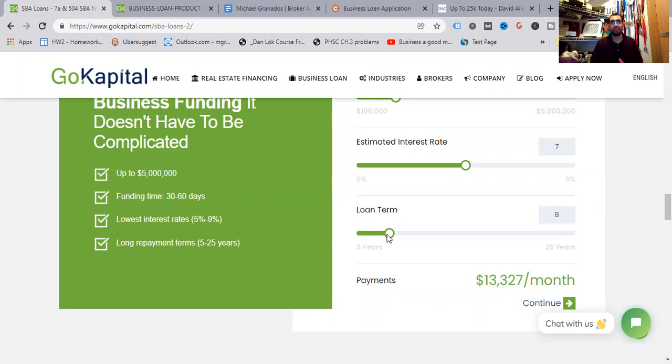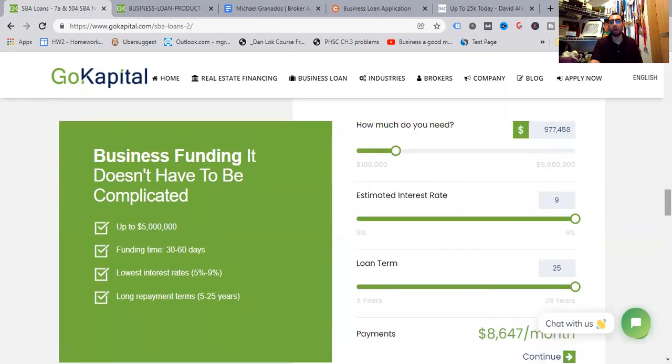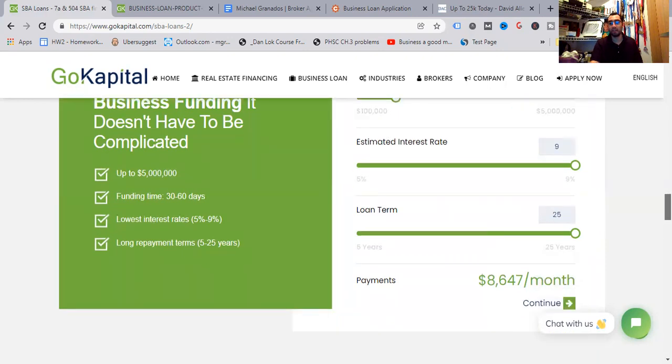So it's not exactly the same thing. We're not talking about cars here, but you have to think about, okay, the estimated interest rate can be a little bit low, but I'm going to have possibly a bigger monthly payment. But the longer you go in time, and even if the estimated interest rate was higher, you see as we go up to 9% at the max there is what I'm showing you, and we can move the meter here all the way over to the 25-year mark, we get a payment of $8,647 at our $977,458. So take that into consideration.